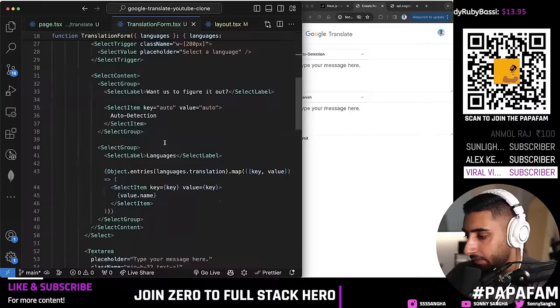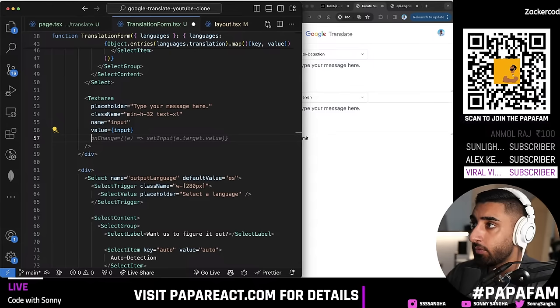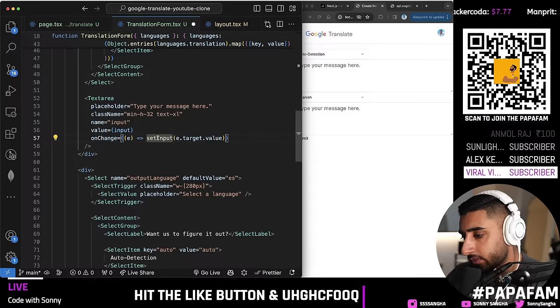Now, how do I connect it to those fields? Well, let's go to the text area field. And all we do, guys, is for the input field, we say value equals input. And then when I type in, all I will do is say onChange. On change, an event is fired off, so it's an arrow function. All we do is we set the input with e.target.value, so that is essentially what I type in here. If I hit save and I type in, you should see that it works.